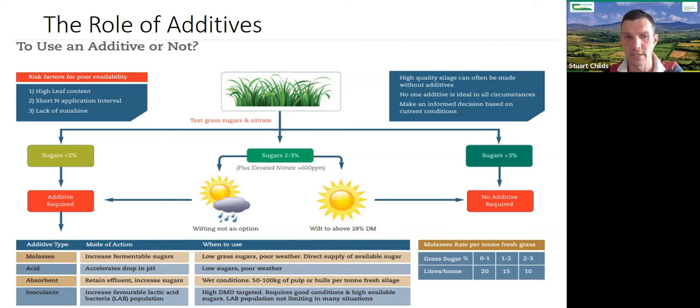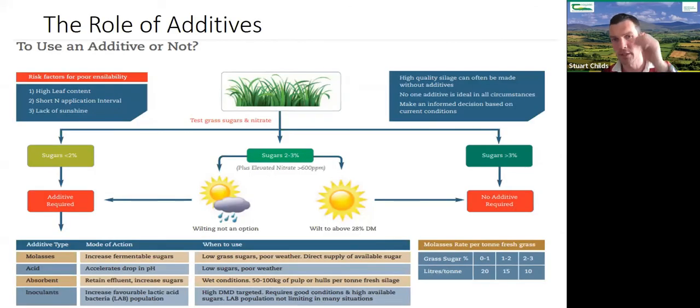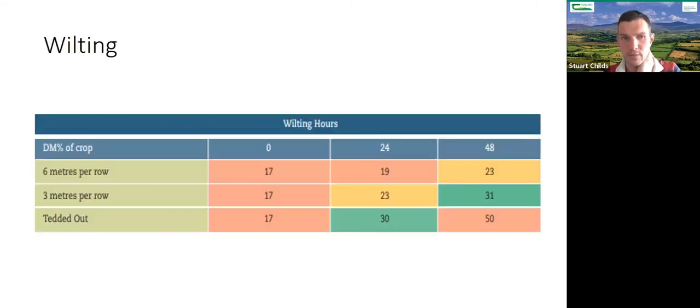So I suppose what you're doing by increasing that lactic acid bacteria is slightly similar to what the acid role is doing, in that you're increasing the drop in pH, or the speed of that drop in pH, to get the preservation occurring quicker. So then just wilting, I suppose it's mentioned there and on the previous slide, in terms of trying to wilt to above 28%, and that helps in terms of effluent losses as well.